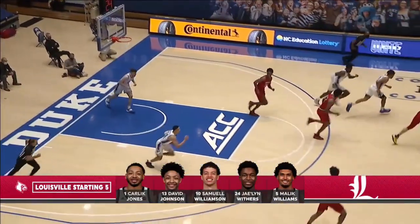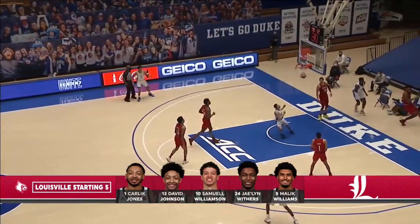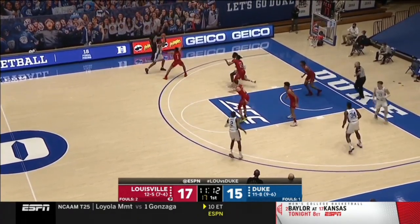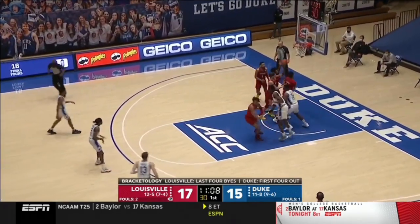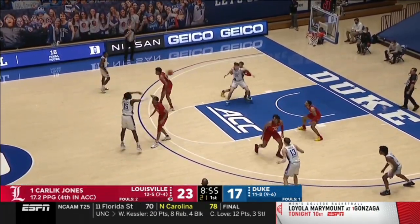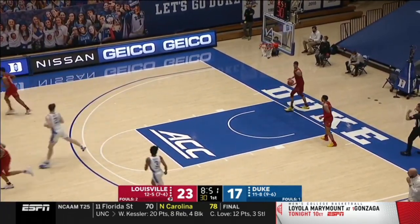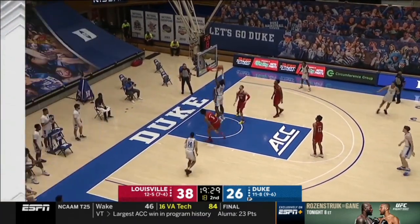Starting five here tonight, led by Jones, Johnson, Williamson, Withers, and Malik Williams. Duke has won four consecutive games. They have drastically turned their season around. Louisville recently back from a long COVID pause. Matchup changed the game in the second half. The first time these two teams met. Not been able to catch up, and the Cardinals have benefited.